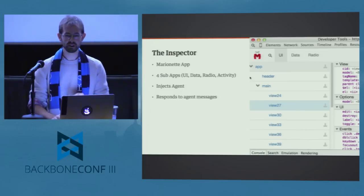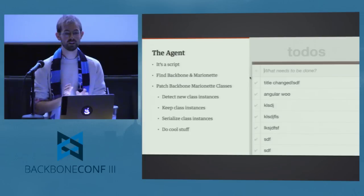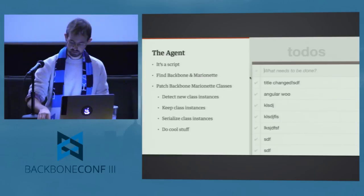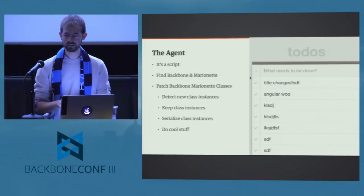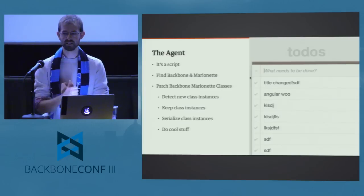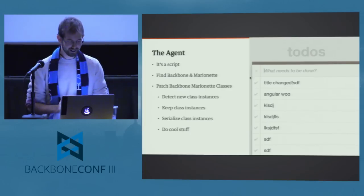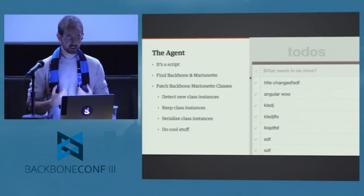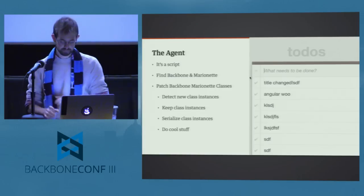What was fun to build, I'm not going to say hard, but fun, was the agent. The agent is the script that we inject into the window, and it does all of the black magic that you don't want to do yourself. So the first thing it does is it listens for Backbone and Marinette being defined. And once it finds them, and by the way, it should find them before the app starts, because once it finds these libraries, it monkey patches everything. So we monkey patch Backbone View, we monkey patch Trigger. It's evil, but it's good, because we know everything that's going on in the window, and we keep a registry of it. We keep all the class instances, and we keep a record of all the actions that have happened, and we report all that back up to the inspector.